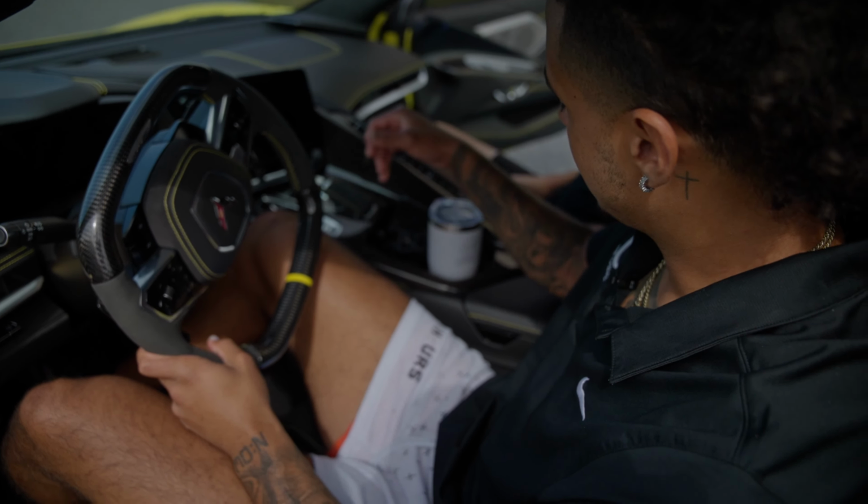Here we have our 2023 C8 Z06. People ask how you put this thing in launch control. I'm gonna show you how to do it. We're in park right now. You want to hit the Zemo button twice. It's gonna say you're on a PTM right here. We were in Race one. Over here on the screen, you'll see traction control is off. Then you put it in drive, hold your foot on the brake, hit the gas pedal, and it'll launch at 4,500 RPMs.